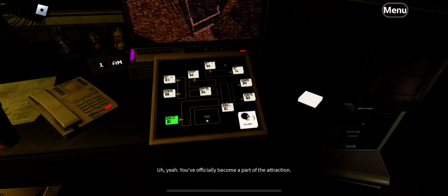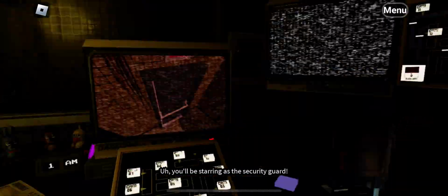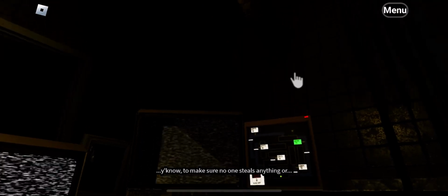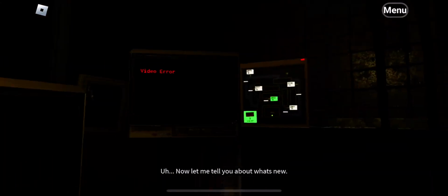Yeah, you've officially become part of the attraction. You'll be starring as the security guard. So not only will you be monitoring the people on the camera as they pass through, you know, to make sure no one steals anything or makes out in the corner, but you'll also be a part of the show. It'll make it feel really authentic, I think. Now let me tell you about what's new.